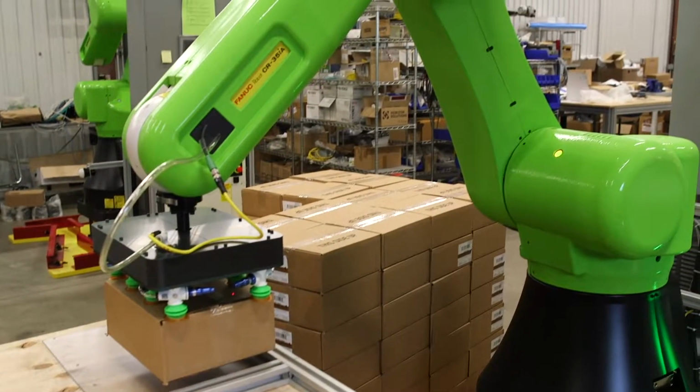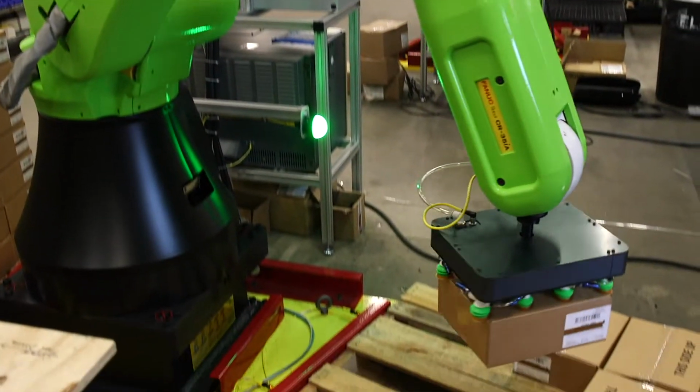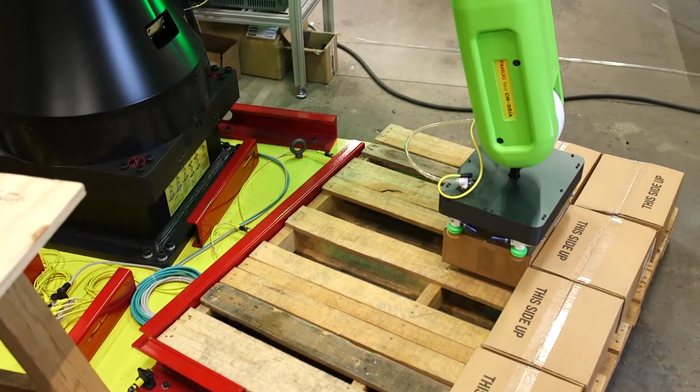The collaborative robotic solution is robots that are designed to operate in the proximity of people. We actually go in and look at what the customer's needs are and develop a custom solution to solve their problem. Traditionally, robots have always required guarding. You wanted to keep your distance from robots because they're a dangerous piece of equipment if they're not used correctly.